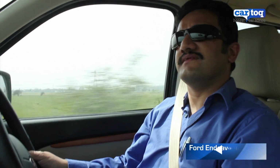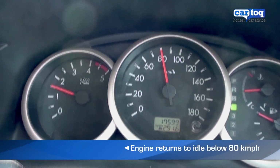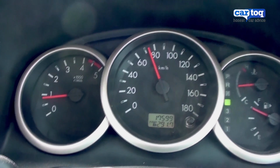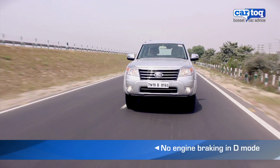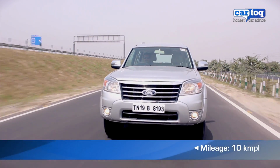Driving the Ford Endeavour 4x4 automatic is a relatively easy affair because the automatic transmission makes it very easy to drive this car and you really don't have to shift gears or anything. So in city traffic and out on the highway, you really don't have much to do other than just hold the steering wheel. At speeds below 80 km an hour, the engine returns to idle every time you step off the throttle. This is supposed to help in fuel economy, but can put plenty of pressure on the brakes. Fuel economy is just about 10 km to the litre.